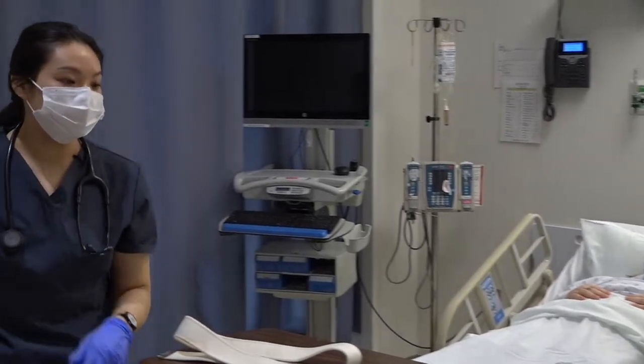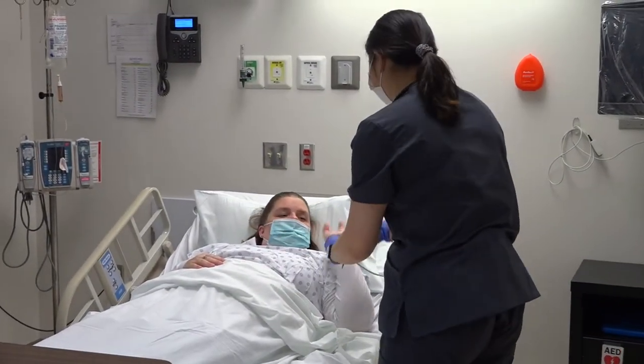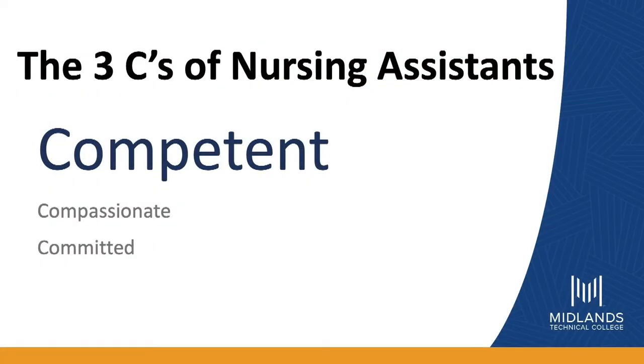Make sure the bed is locked again. It's in the lowest position. And I'm going to go ahead and give you your signal device. Thank you. Just let me know if you need anything, okay? Thank you. Nursing assistants can be considered as the gateway to healthcare. Do you have what it takes to be a nursing assistant?